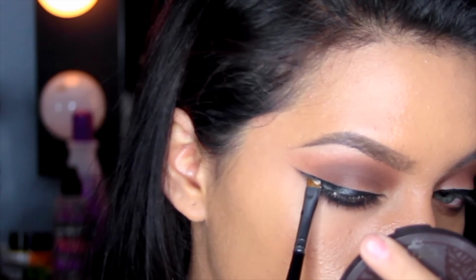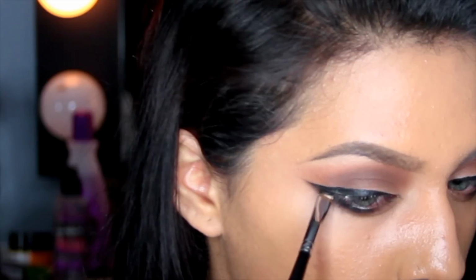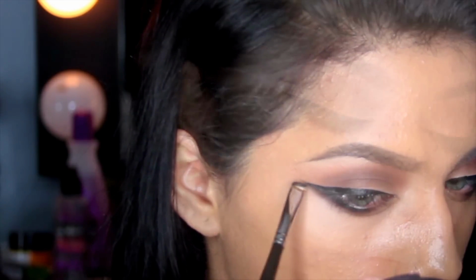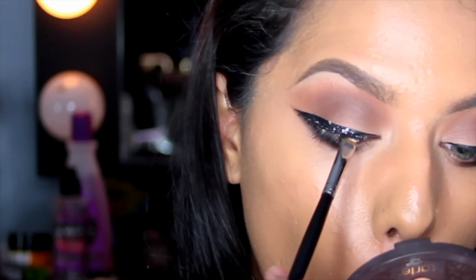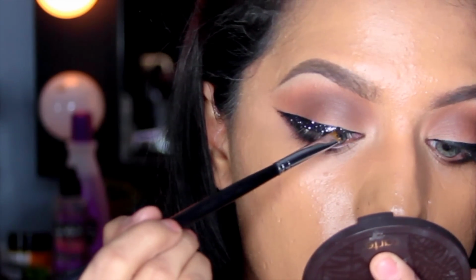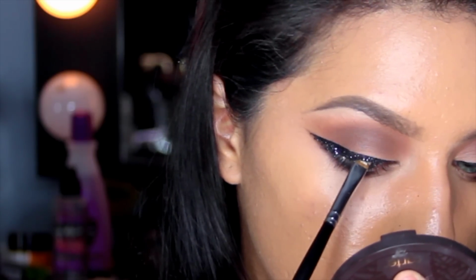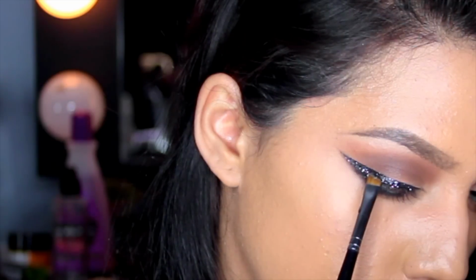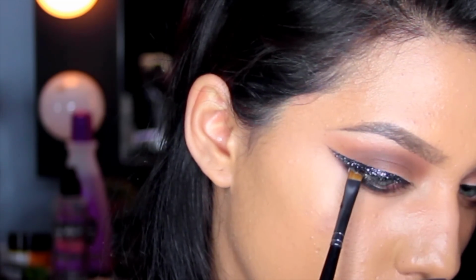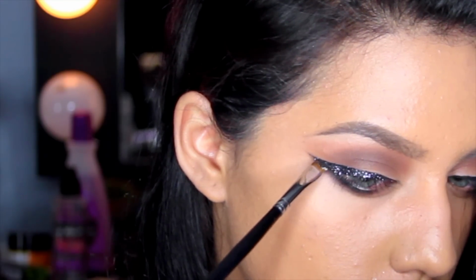And whatever glitter that you choose, I actually chose a black glitter. This is black glitter pigment from MAC. I think that's what it's called, but you can pick whatever color you like. Of course, I went for black because it still gives it somewhat of a subtleness, but still keeping it holiday-ish. And then I go in and press that along my line.